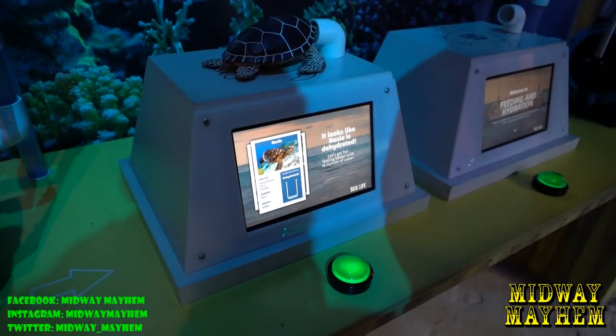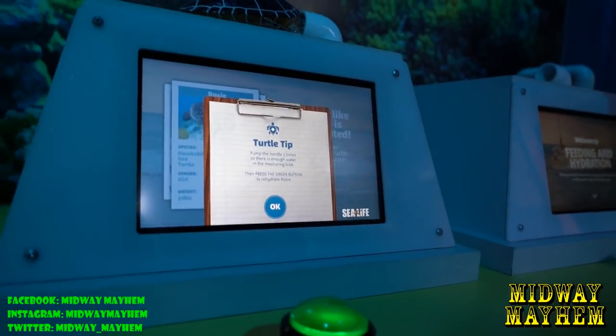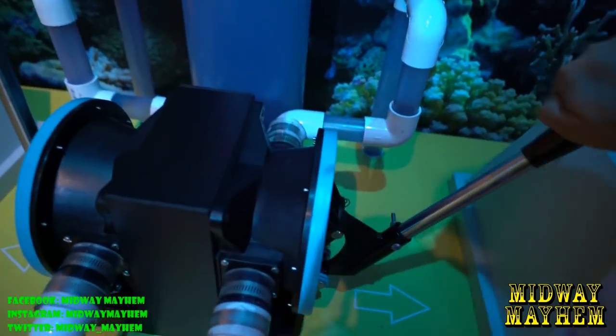So Roxy's dehydrated. Yep. All right. So 16 ounces of water, it says. Pump the handle 3 times. So I assume this is this handle. Okay. Yeah, okay.